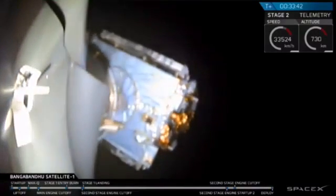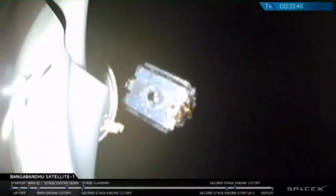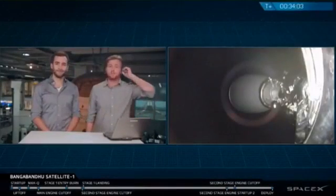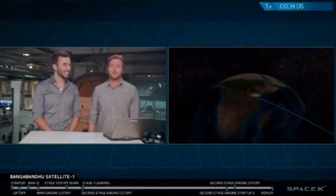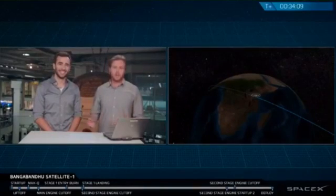Payload separation confirmed. And you saw it on your screen. We successfully deployed Bangabandhu Satellite-1, and it's on its way to geostationary, final geostationary orbit. So that brings today's mission to a close.